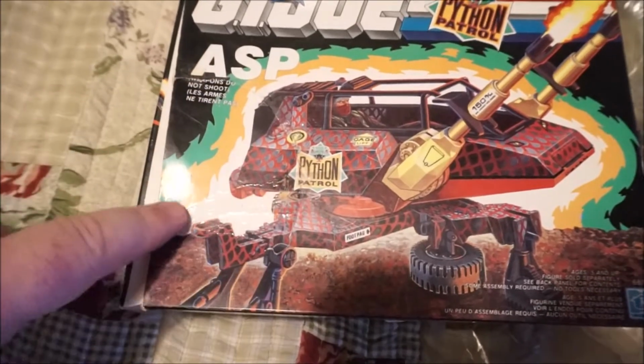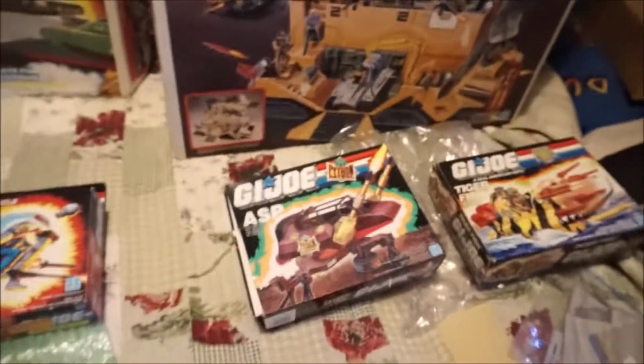So, the only problem with this, and you probably can't even see it in the camera, is that it's got a wicked rip right here. God damn, that sucks. What are you gonna do though? At least it's not too noticeable.